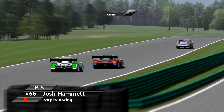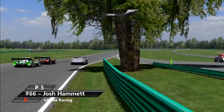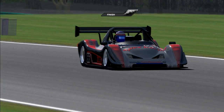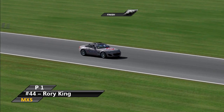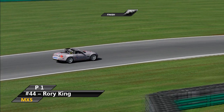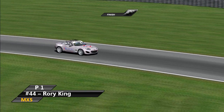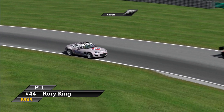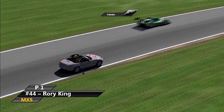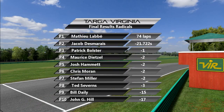And so it's not over yet though. Josh Hammett is still fighting with Chris Moran for the line for P5, and I think he's done it. Yeah, and I think King will be a bit surprised by that one. Them two still going at race pace, but back to Rory King then. Obviously we'll do a nice little parade lap around this track. Plus he's a lap ahead of everyone else, so utter dominance there by the Englishman, and only one incident for the entire race. So that really is quite a big achievement for Rory King, and if this doesn't get him noticed by a team, I don't know what will.